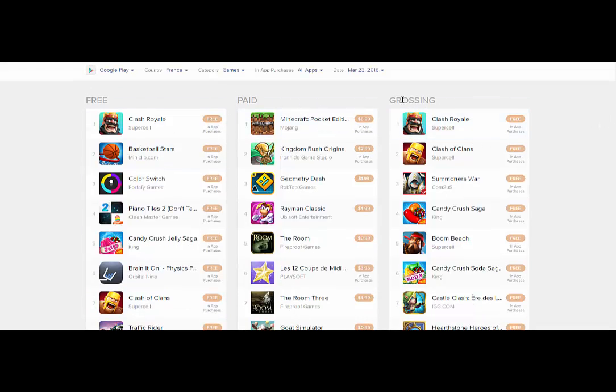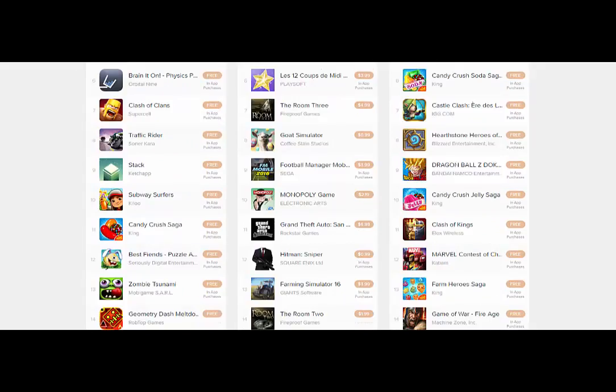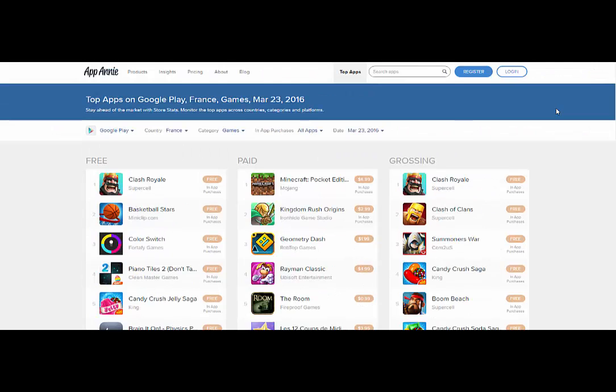One really good way is to go after the grossing games. So anything that's trending and rising, go ahead and tap into them. For example, Clash Royale is doing really well. It's becoming really popular. Mobile Strike as well, that's starting to really rise up. What you could do as well is you could go over to Google Trends, for example.